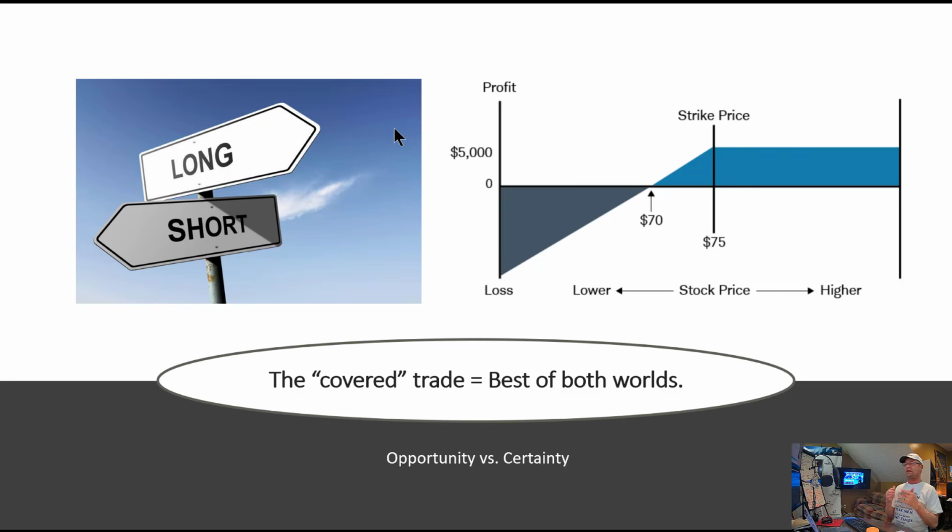So what is the covered trade? Well, essentially, it is just the best of both worlds. As an individual that can trade equities and options, and possibly just focus on the options, possibly just focus on the equities, this is a combination of both of those worlds, and it gives us the best of both worlds in terms of opportunity and cost. So again, we can do this trade in a long fashion. We can do it in a short fashion.